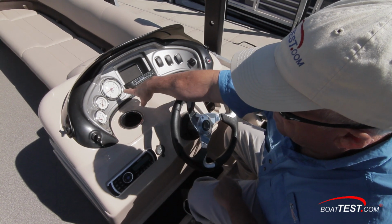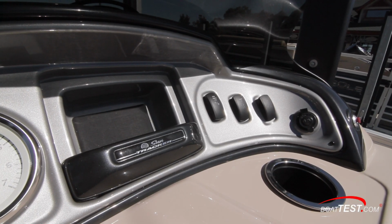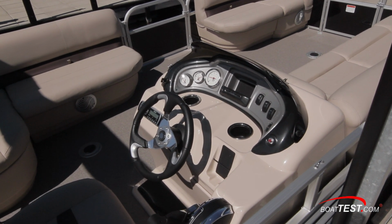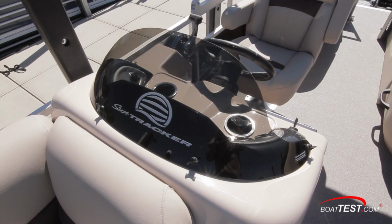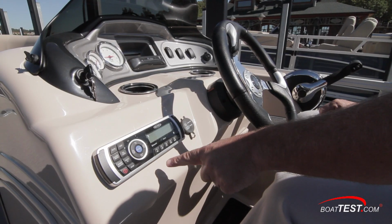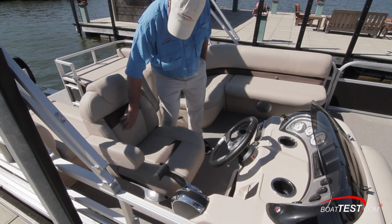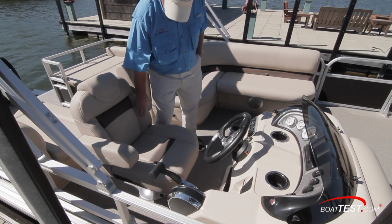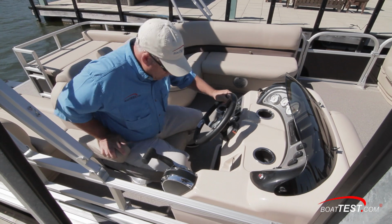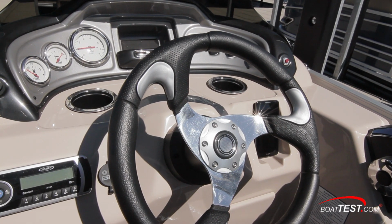To starboard, the helm has analog gauges, a small shelf, accessory switches, a 12-volt power plug, the horn button, and 2 cup holders. The windscreen is tall enough to be effective. The cell phone holder to starboard will come in handy, and the stereo with Bluetooth has USB and auxiliary ports alongside. The seat has good lumbar and back support, and it swivels and adjusts fore and aft. The armrest is positioned for comfortable throttling, and I like the feel of the soft touch sport steering wheel.